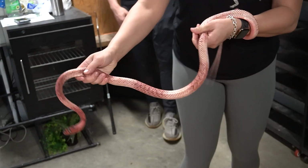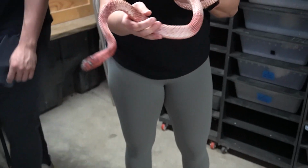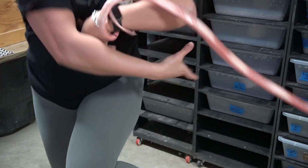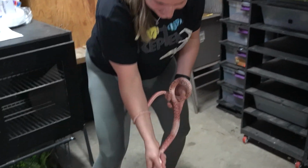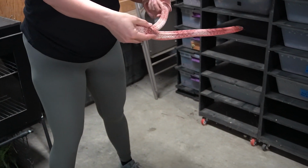So this is my Eastern coach whip. Wait, you weren't— rewind. You weren't kidding on whip? This is a Western coach whip. And she's awesome. She's just obviously really red and beautiful. Okay. Not a first timer. Emphasis on the whip part, apparently. Yeah, they live up to their name. They've earned their name, Coach Whip.